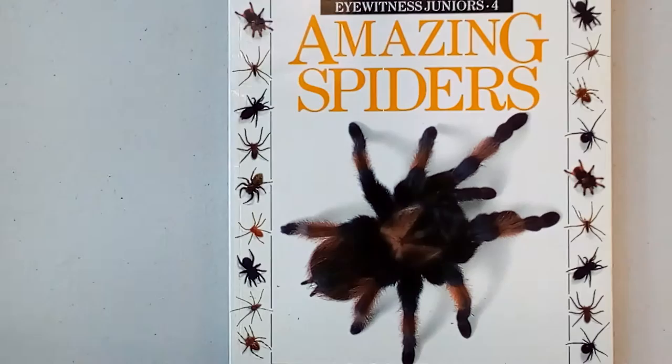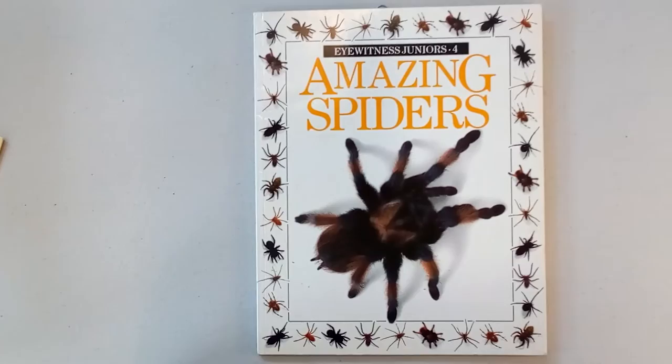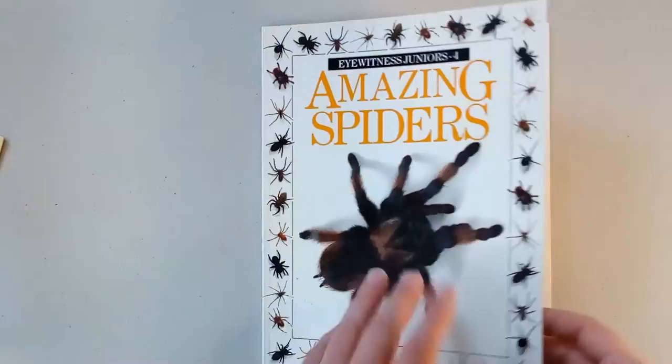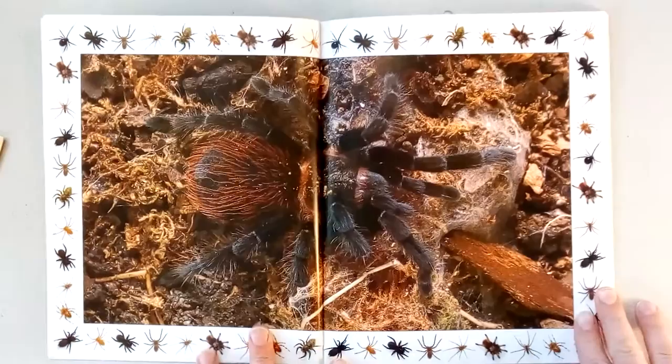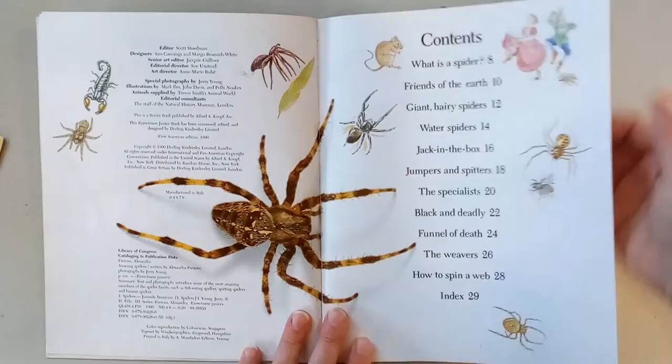Now we're going to look at spiders in this book here. All right. Okay, this is Amazing Spiders. It's an eyewitness book. Look at that cool picture of a spider. This is by Alexandra Parsons. Like I said, we're just going to read a few pages of this book, not the whole thing. So, what is a spider?